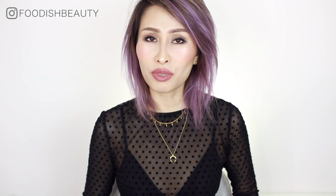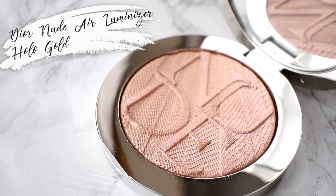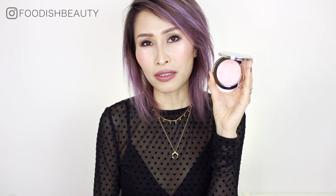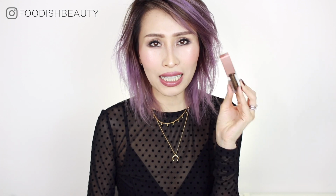The very last thing I picked up from Selfridges was this Dior highlighter. It's the DIORSKIN Nude Luminizer Glow Addict in the shade Hollow Gold. I first introduced you guys to this highlighter on my Instagram. It's so very gorgeous. Compared to all the other Dior highlighters, this is definitely more of a glittery number. So if you don't like glitter, I would definitely look into buying other Dior highlighters. But if, like me, you love a blinding glittery highlighter every now and then, this is definitely the one for you.